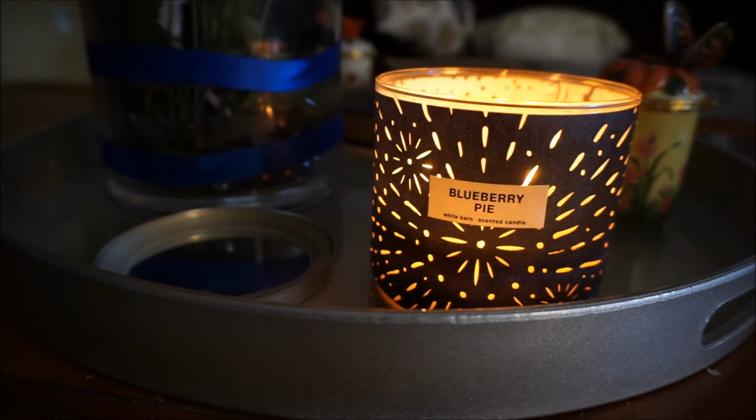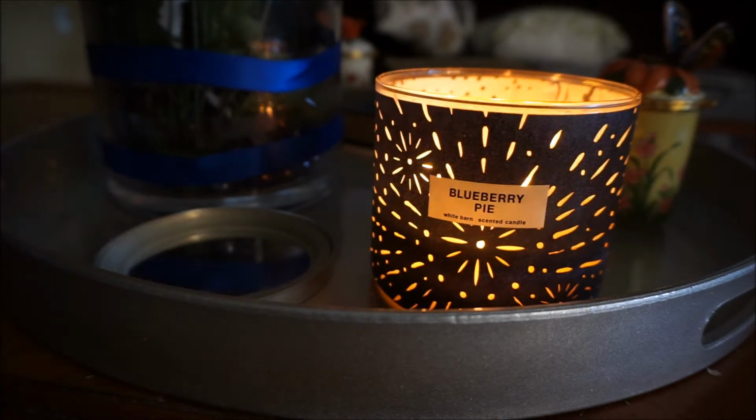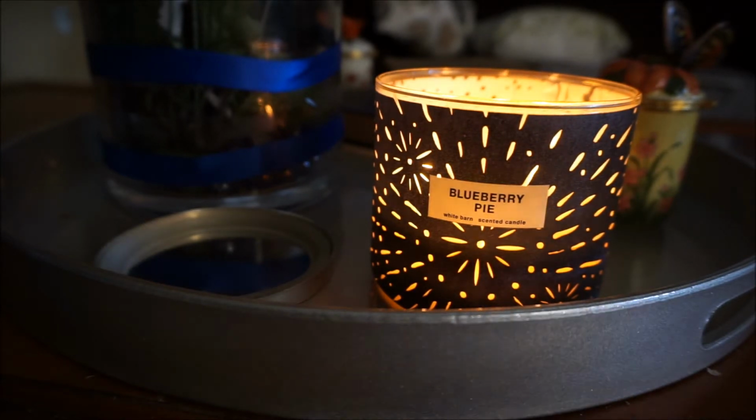I will be putting the batch code for this specific candle right here on the screen for you guys, but I do know that this particular candle is an A1 batch. So first, let's go into the fragrance notes. The fragrance notes of this candle are juicy blueberries, flaky crust, sugar crystals with essential oils.